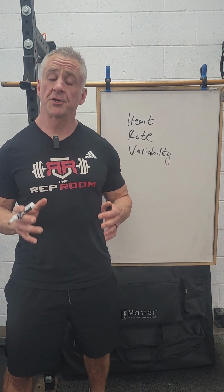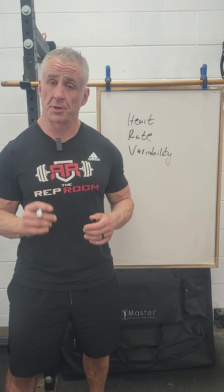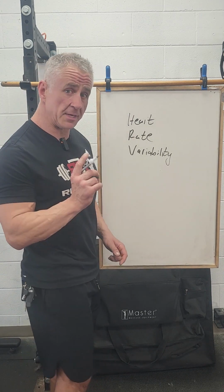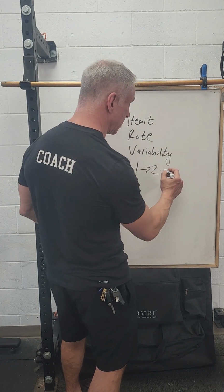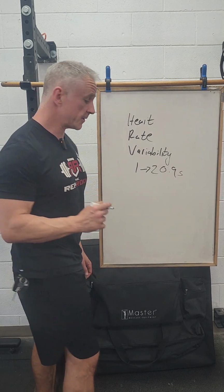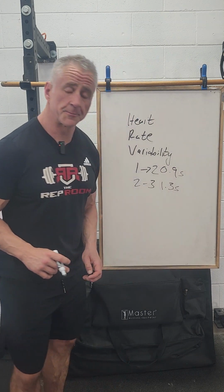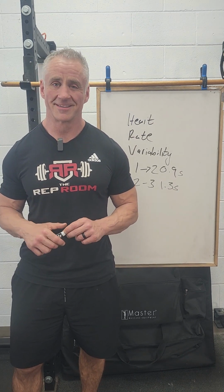If you were to measure your pulse and you came back with a measurement of 60 beats per minute, it doesn't mean your heart is beating once every second. The difference between beat 1 and beat 2 may be 0.9 seconds. And the difference between beat 2 and beat 3 may be 1.3 seconds. That's the variance or the variability in your heart rates.